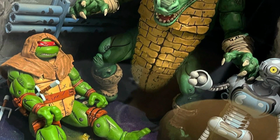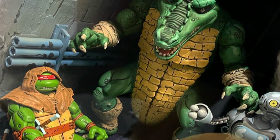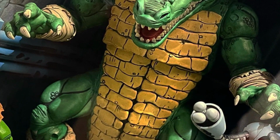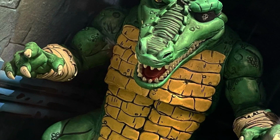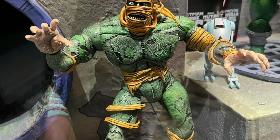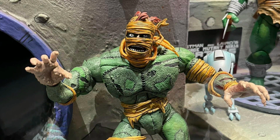So for the Mirage Turtles, we have Raph here sitting down next to Leatherhead, and Leatherhead looks dope. I think I'm gonna want to get that. Then we do have a better look at the Rat King. This figure looks so awesome, man. That's one I might want to get as well.